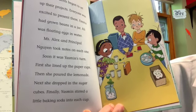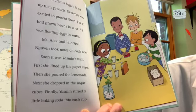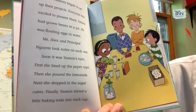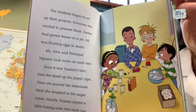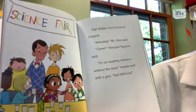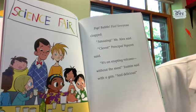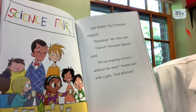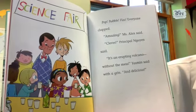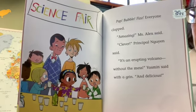First, she lined up the paper cups. Then she poured the lemonade. Next, she dropped in the sugar cubes. Finally, Yasmin stirred a little baking soda into each cup. Pop, bubble, fizz! Everyone clapped. "Amazing," Miss Alex said. "Clever," Principal Nugent said. "It's an erupting volcano without the mess," Yasmin said with a grin. "And delicious."